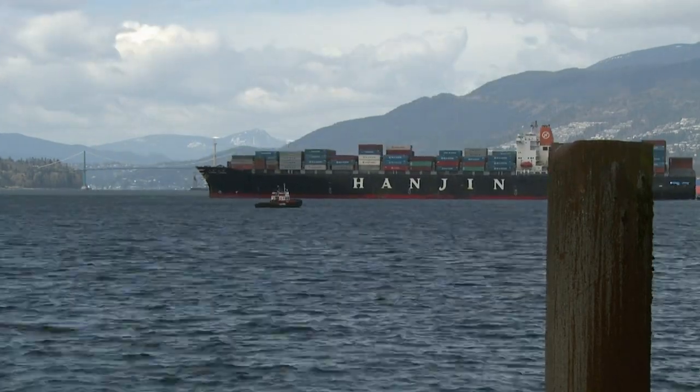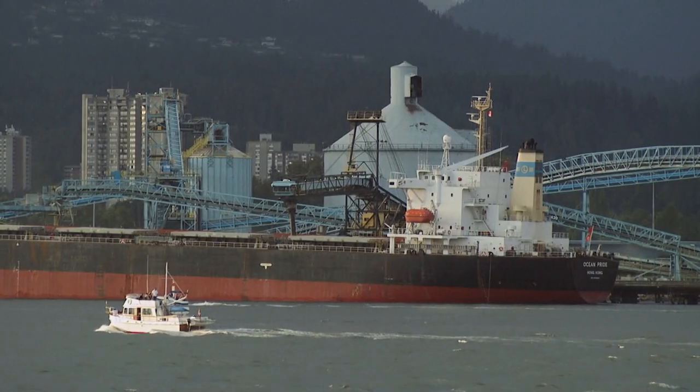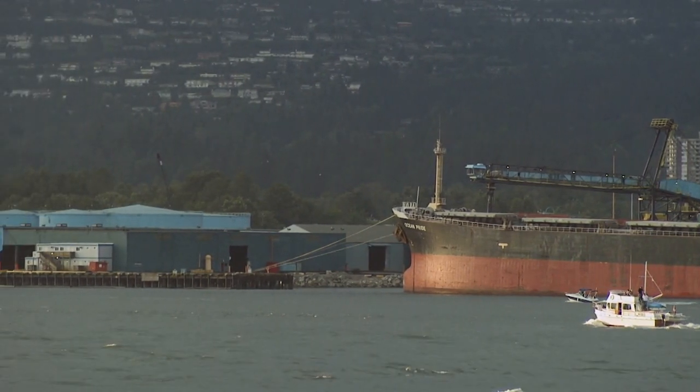Like most deep water ports, it was here before the city. The chief architect is Mother Nature, creating the perfect conditions for a port. Steep mountains plunging into the ocean allows ships to tie up close to shore without hitting bottom.